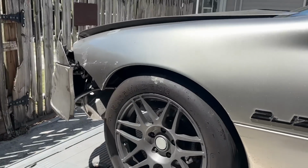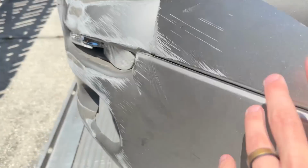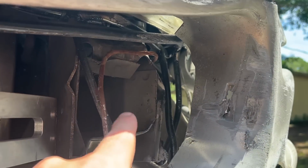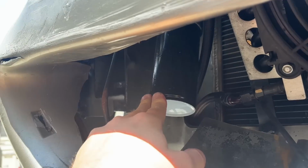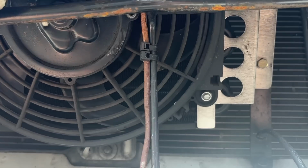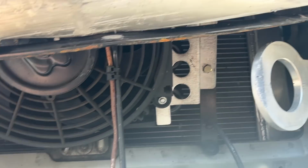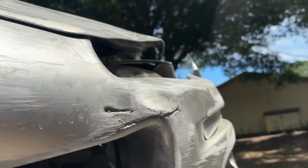Up here, see my intercooler, it's right there. It didn't damage that at all. It didn't even hit it. The frame rails right here, didn't really even touch them. Both frame rails are perfectly fine. Didn't even get into the frame rails. Transcooler appears to be perfectly fine. Radiator, obviously fine. So everything's pretty good up front. That headlight's not broken. This headlight's broken.